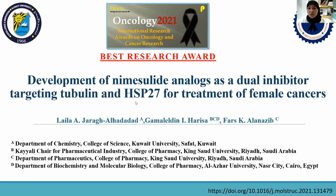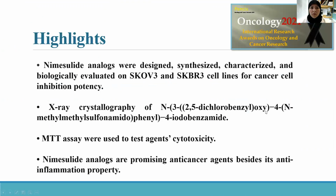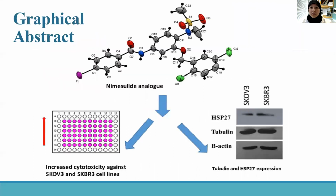My title is Development of Nimesulide Analogs as Dual Inhibitor Targeting Tubulin and HSP27 for Treatment of Female Cancers. We want to highlight that we synthesized the nimesulide analogs, characterized them, confirmed the structure for L4, and ran a Western blot and MTSA to show the compound's potency, to move from nimesulide as a fever drug to an anti-cancer agent. This is the graphical abstract showing the synthesized compound L4 and how we used Western blot assay and MTSA.